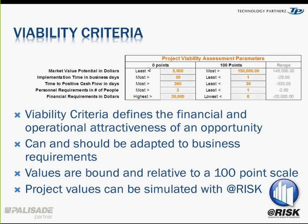So how complex is it, how long is it going to take us to deploy the initiative? How long before we go to positive cash flow? Do we need to throw a lot of people at this? And how much money can we spend? If a project is worth too much, well, we just can't afford it. So all of these things will either work in favor or in disfavor of a project.